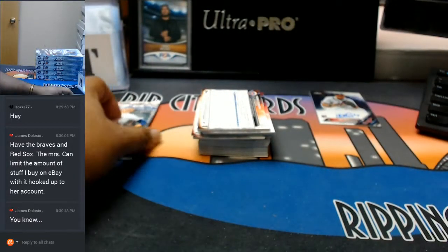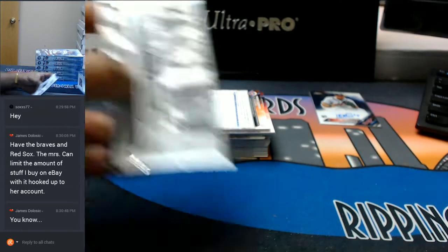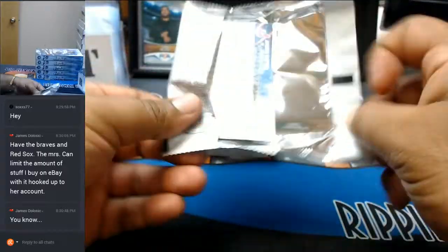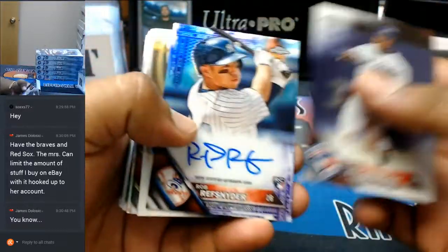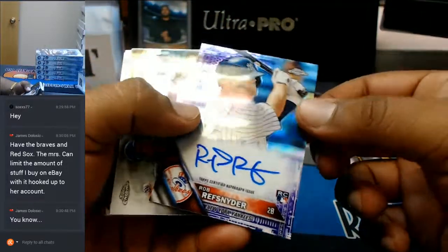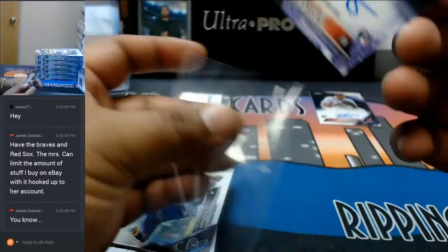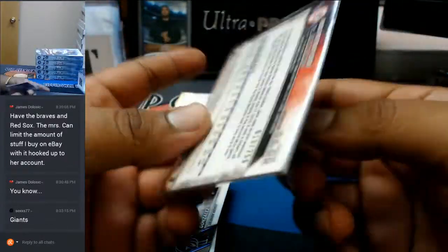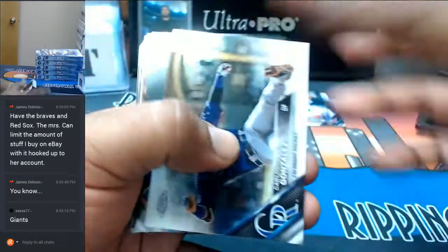Let me check this real quick. Alright. How's everything with your socks? Are you in this break too, my dude? Hey, there we go. Some color and an auto for Rob Refsnyder of the Yankees. That purple is the 250. I'm sorry. You got the Giants? All right. Let's see what we can get out of here for you.